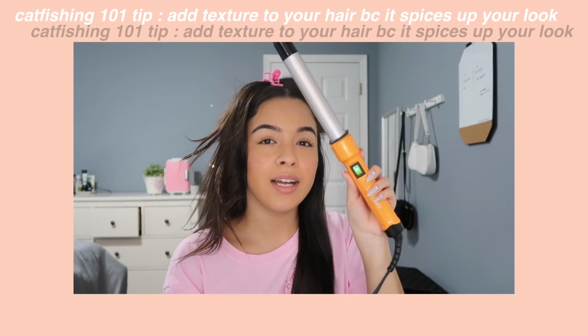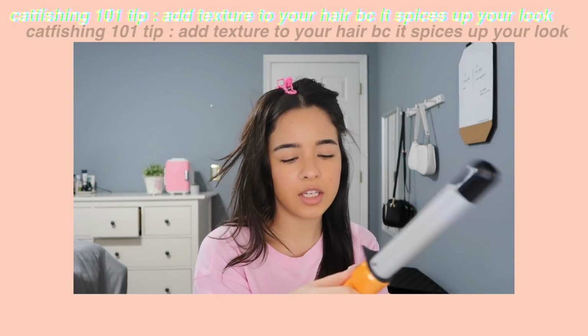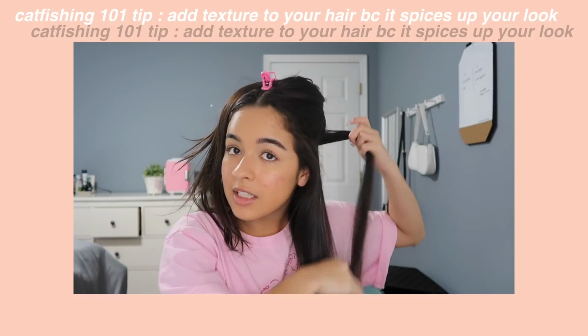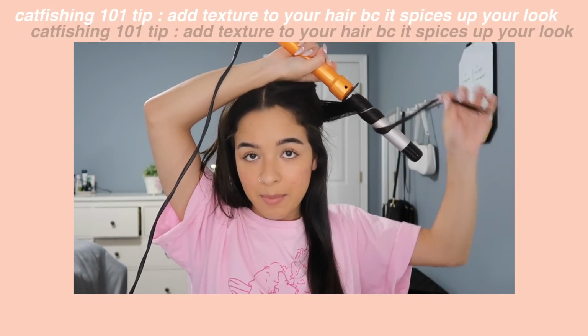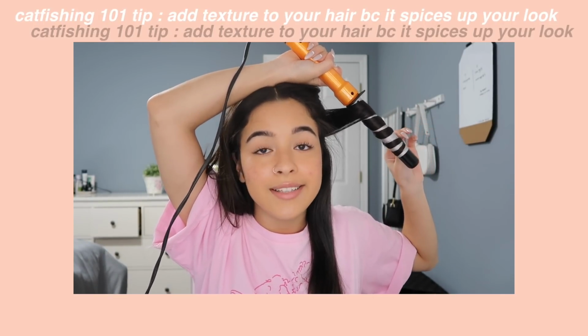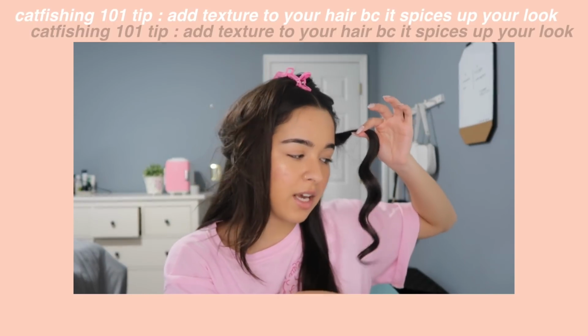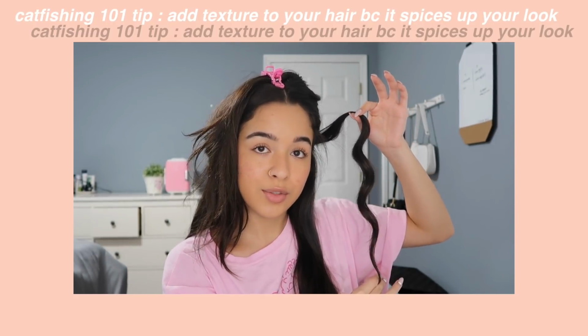I'm using the Bedhead, I think it's like a 1-inch curling iron, and I just take a section like this and wrap it around and hold it for like 10 seconds, and then I'm good. So it should look like this, and it's gonna drop and get more cute like that. And I don't put any hairspray, which is why when I go outside this look doesn't last at all.